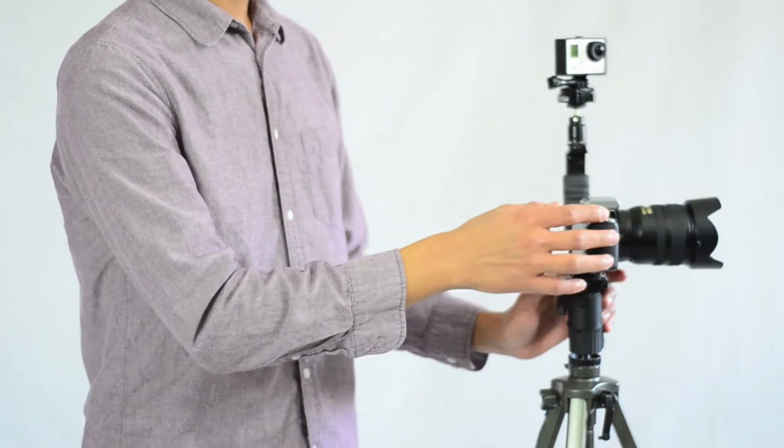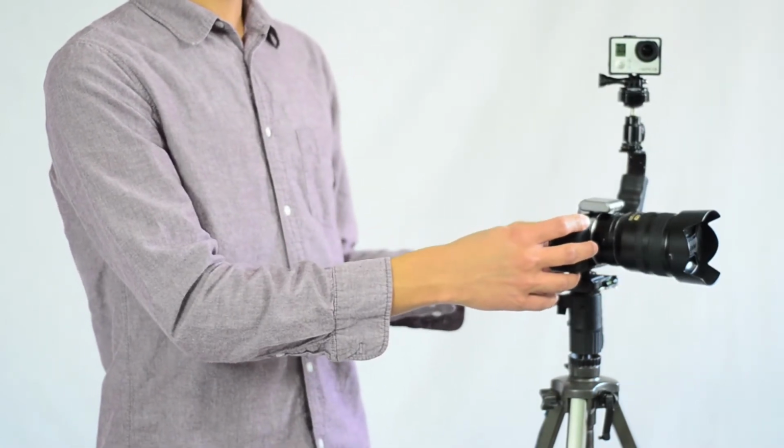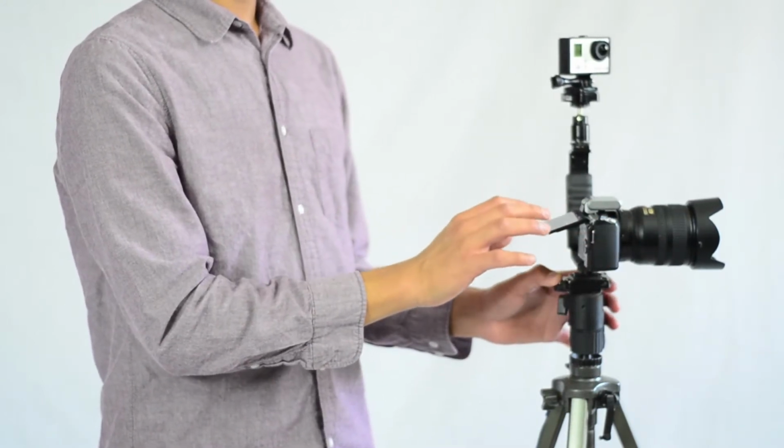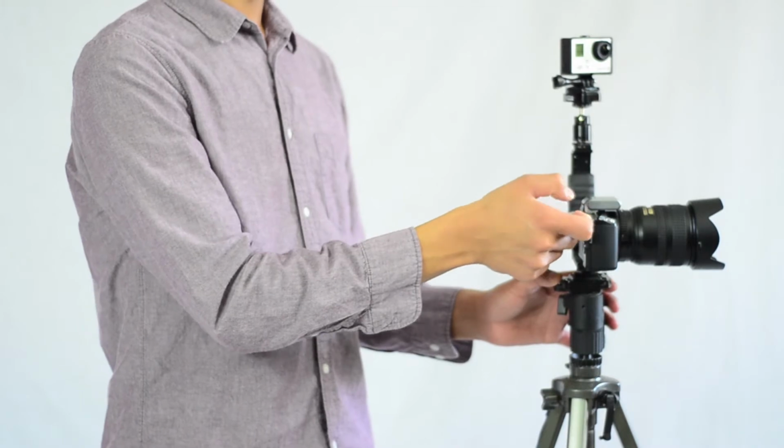Another thing is that the touchscreen is a really big perk. When using this thing, I can go ahead and touch the screen. If I had an actual lens, maybe I could do touch focus. I'm not sure. I don't have a Sony lens, but I mostly use Nikon lenses.